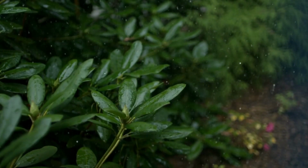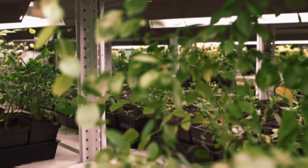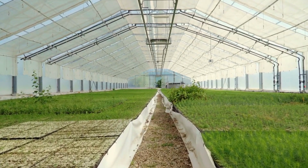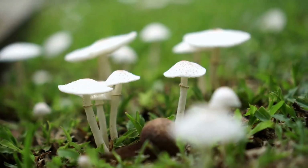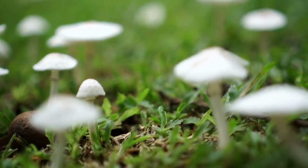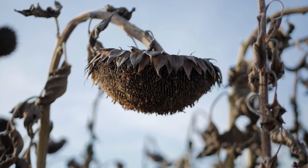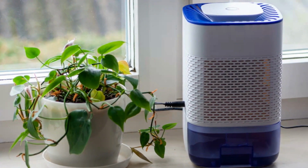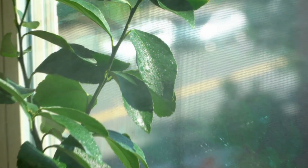Crops thrive mainly between 40 to 50% humidity levels and do not adapt well to fluctuations. Too high and the produce will bolt, and too low will lead to stunted growth. A very high level of humidity can lead to fungi growth, which could result in complete crop loss if not treated immediately. Vertical farms rely on dehumidifiers and dehumidification systems to keep their humidity levels in check.